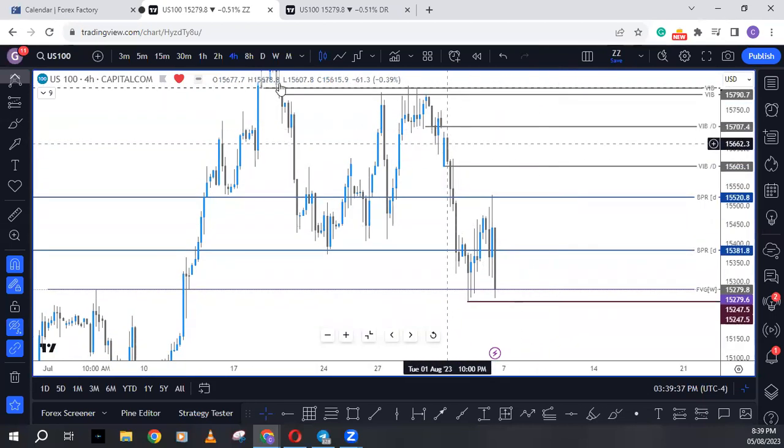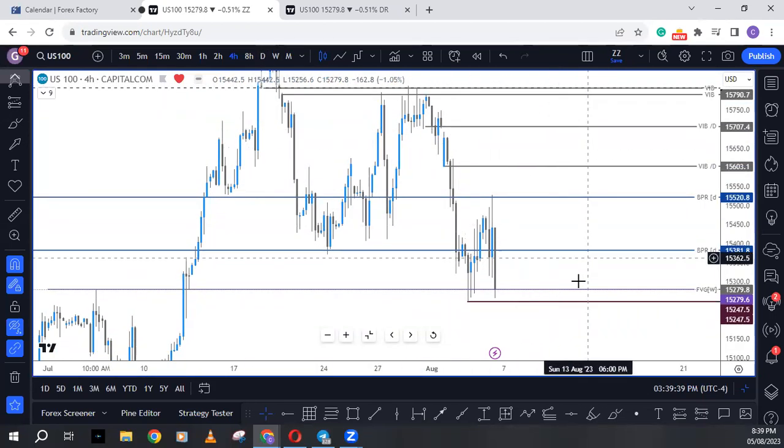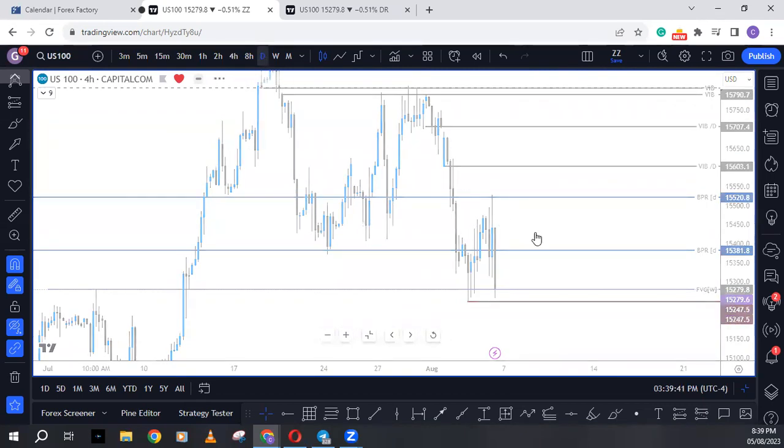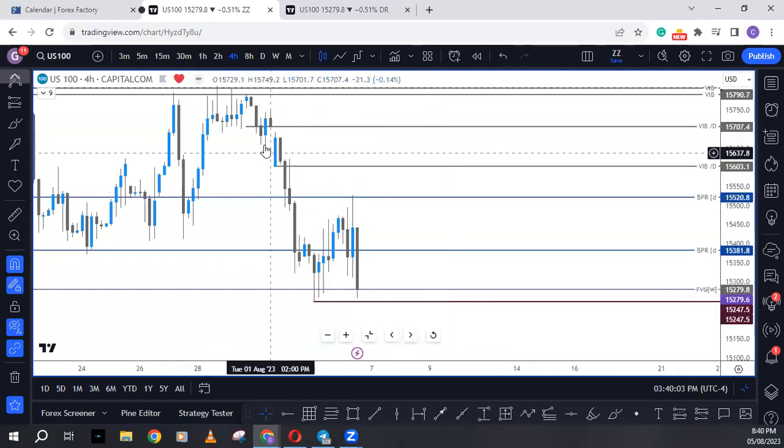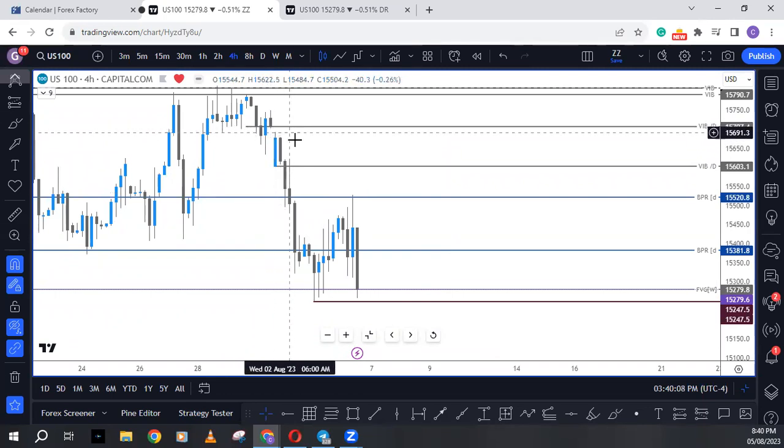Now, on the daily, we have a volume imbalance here, on this US 100. As you can see, there's practically nobody here. Although we could say that it is further up here, due to the absence of bodies here, we'll call this a volume imbalance. But if you drop down to the 4-hour time frame, you're going to see it very clearly here. So this is where it is on the 4-hour time frame.